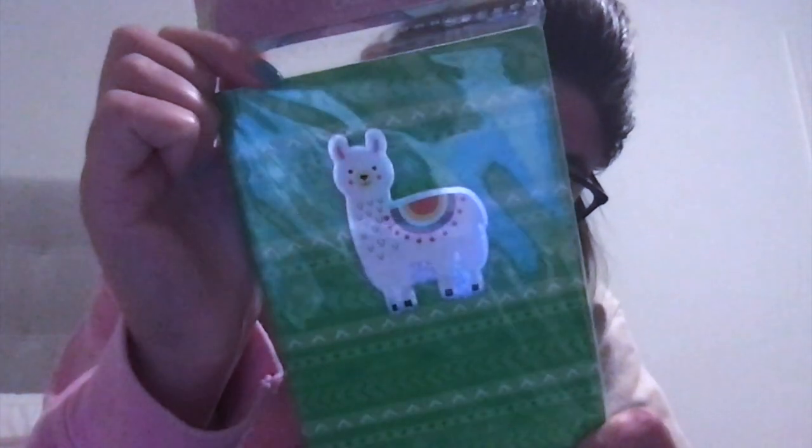And last one, two more things. So I got these cute gel pens. They're adorable. It's pink, orange, purple, and green. And lastly, I got this journal. It's super cute. It's a llama. I had to get this. And I was like, yes. So, yeah. So that is it.